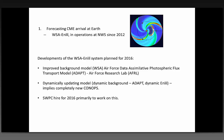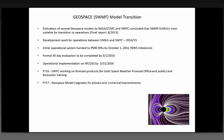That implies a completely new CONOPS, and we have a SWPC hire slated for 2016 to be working primarily on this upgrade. If we go to geospace, the Space Weather Modeling Framework transition: the NASA CCMC, SWPC, and model developers worked on several models in the time frame up to 2011, 2012, and 2013 to evaluate models for how they would handle looking at regional magnetic field perturbations on the Earth. A final report came out from CCMC and SWPC in August of 2013 that chose the SWMF model. So that's where we went. We have then been working since over 2014 with Michigan to develop this into something that can be utilized operationally.